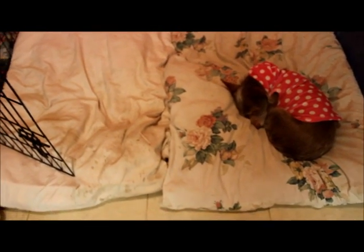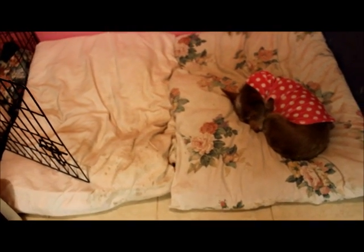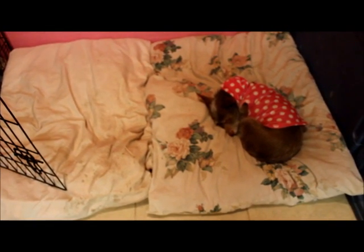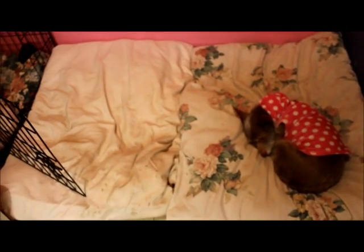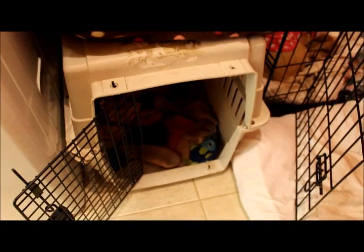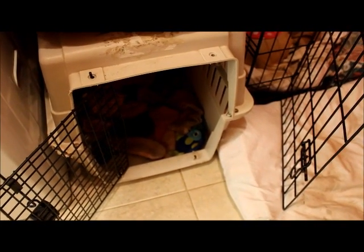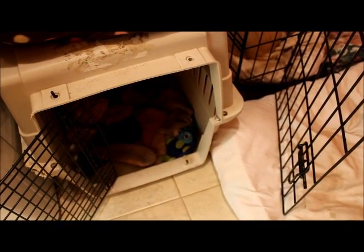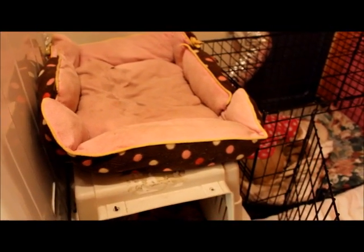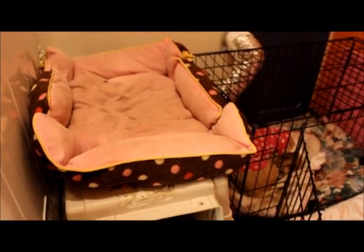These are two beds put together. We cover them with old sheets that we don't use anymore. It's just easier to take them off and wash them and just wrap them back up. And there's a couple cages down here. This cage is basically used to put random toys in. It just keeps everything neat. I have a little polka dotted bed they like to jump up on and sleep there too.